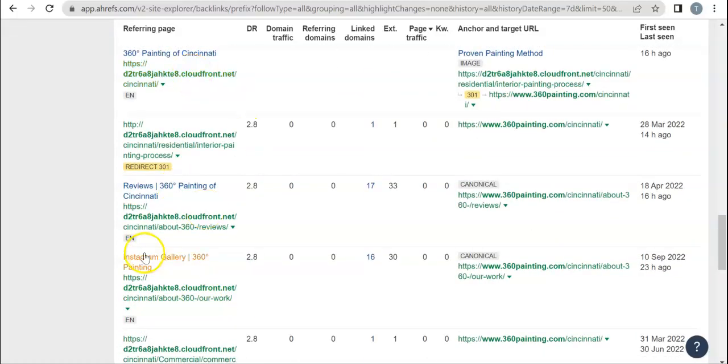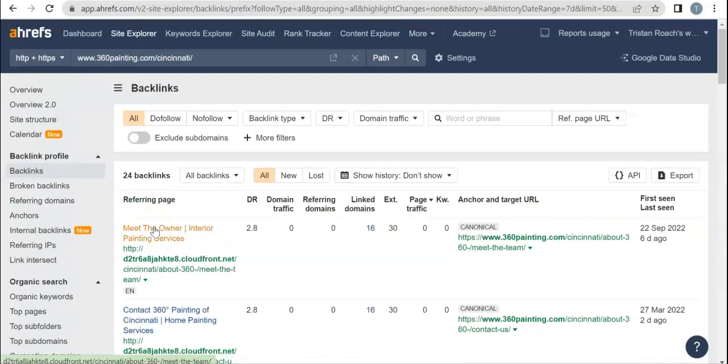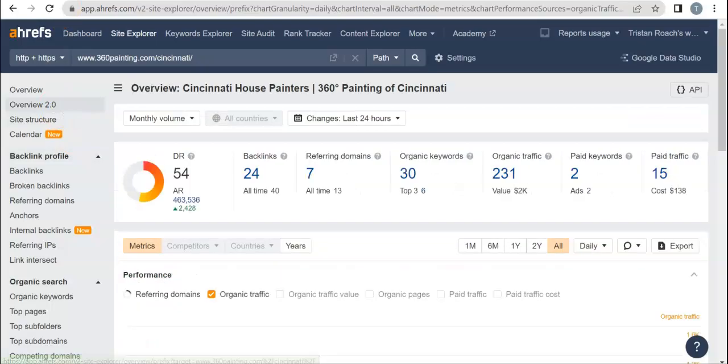But if we kept going, we can see all the links that they have. So I would definitely focus on getting guest posts and influential links if I were you, and trying to get some blogs out there to bring yourself some more credibility and authenticity in Google's eyes. And that's pretty much the basics to ranking.